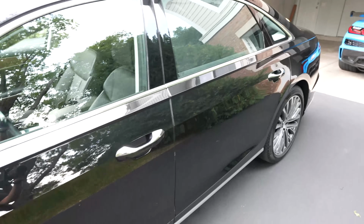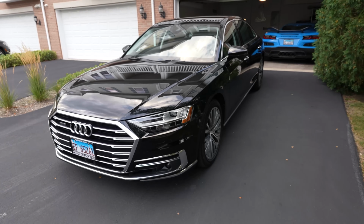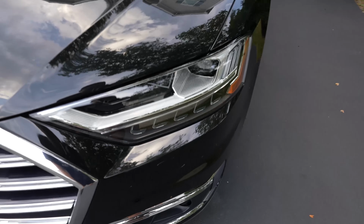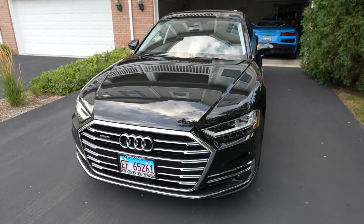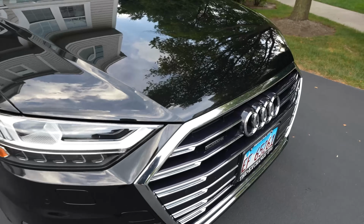My S4 was that same finish. I'm okay not having black optics. On a sports car like the R8, I wanted black optics, but I'm okay here. We have the upgraded headlights too, with a really cool lighting signature. We don't get the crazy laser headlights, at least not at this generation. I don't know if the brand new A8 gets it. It probably does. A Quattro badge there.